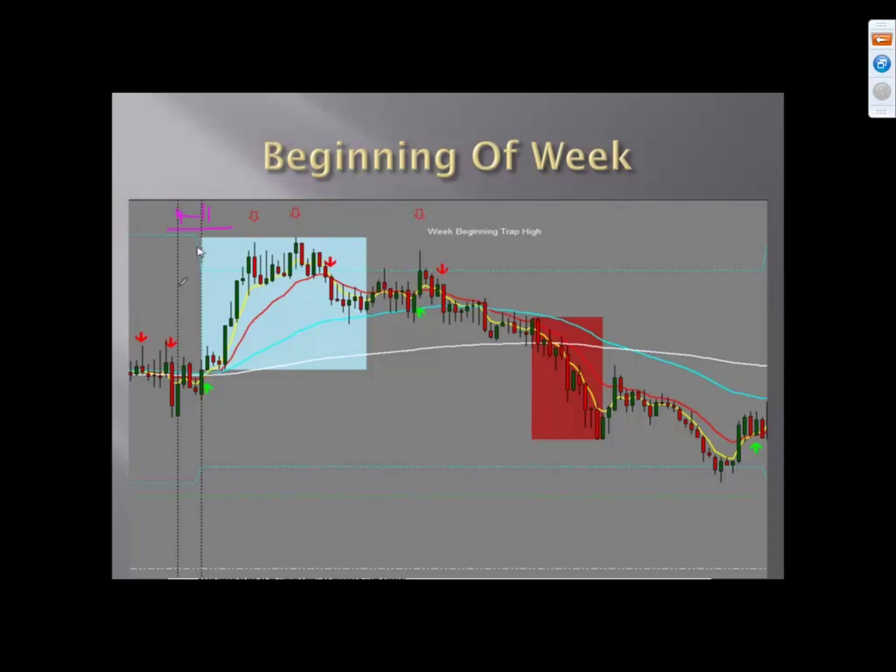So here you have the week beginning. Market makers make the aggressive move to trap the traders long at the beginning of the week and then pull the market away from those traders. There's your week beginning trap move. In fact, this move just played out in most majors across the board on Monday. They made a triple top high and jammed all the traders and the bottom fell out. My traders caught that move.